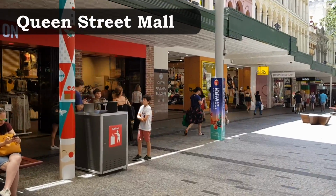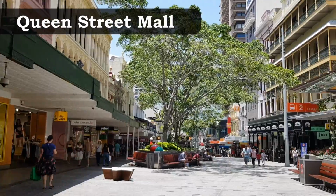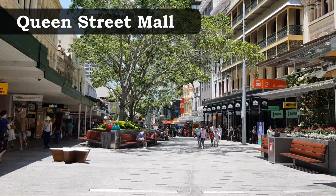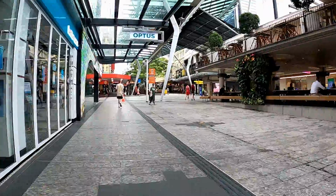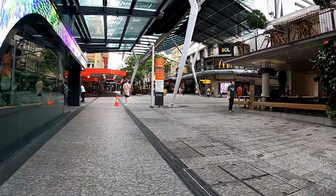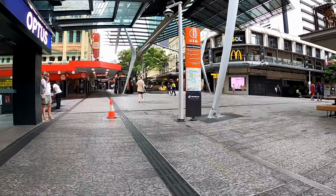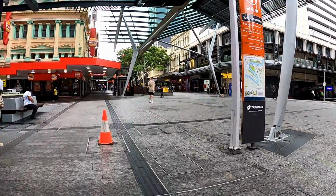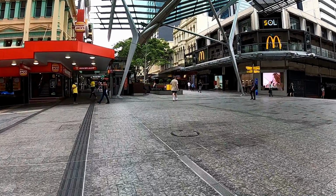Shopping might be on the cards and Queen Street Mall in the CBD will certainly cover that. With just a short walk over the Victoria Bridge or a few-minute ferry ride from South Brisbane, you'll be there. This lively shopping hub occupies an entire city block, making it the perfect place to squeeze in some retail therapy. Find your favourite brands, score the ideal souvenir, or take advantage of the local eateries.